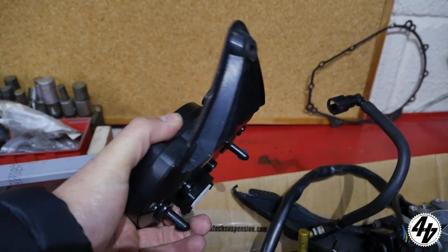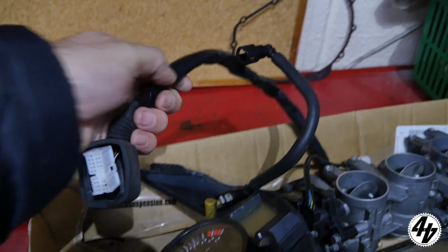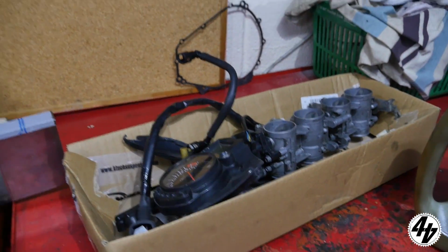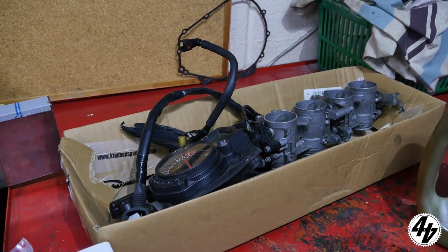K6, 10,000 miles, barely run or rallied. And just clutching at straws, the front loom, just because that's one of the only things that haven't been changed. So hopefully this little box of nuggets is going to save the day.